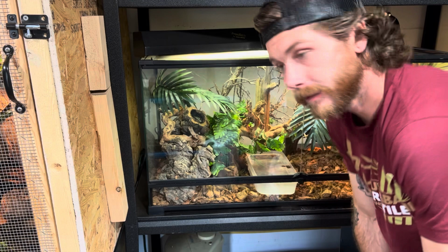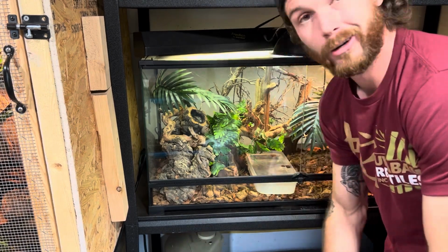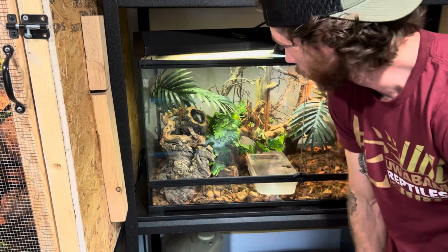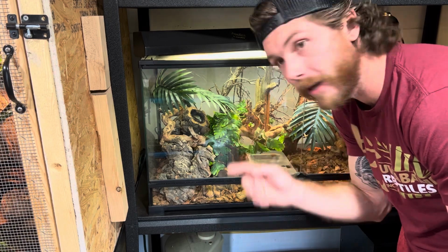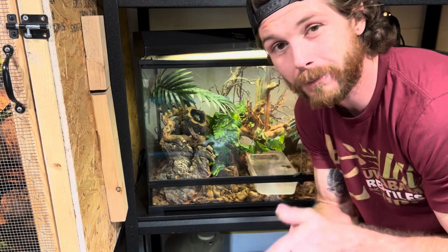This up, you guys. I got two baby monitors to show you. They are the coolest, most beautiful lizards I've probably ever owned. This one right here that's poking its little head out of the cork tube right there is a new baby peach throat. Yes, you guys, another baby peach throat.